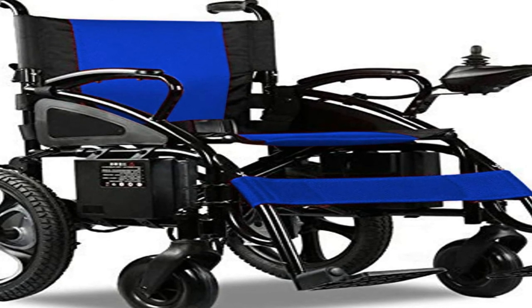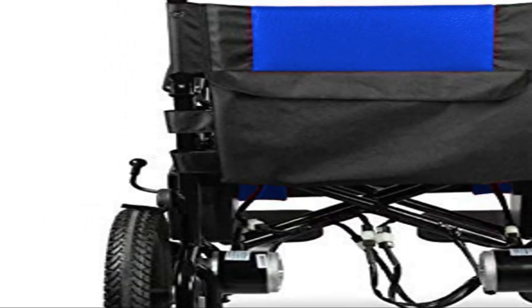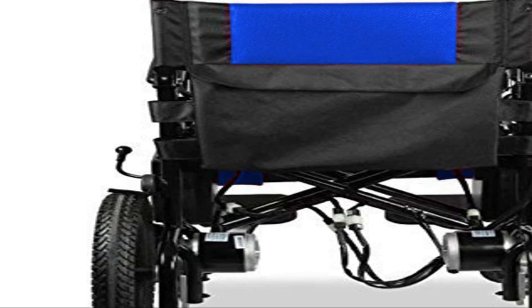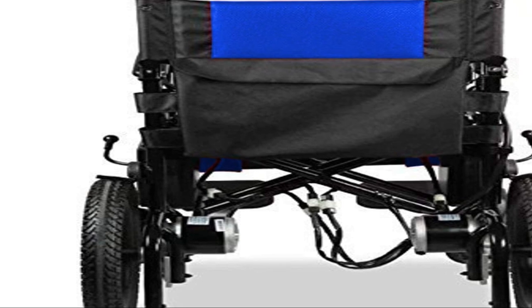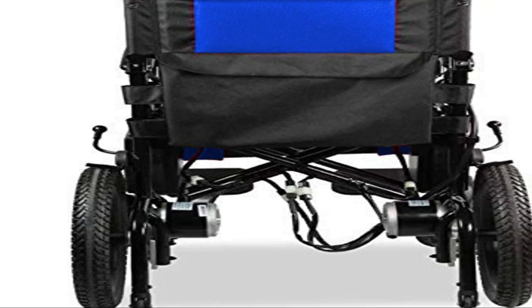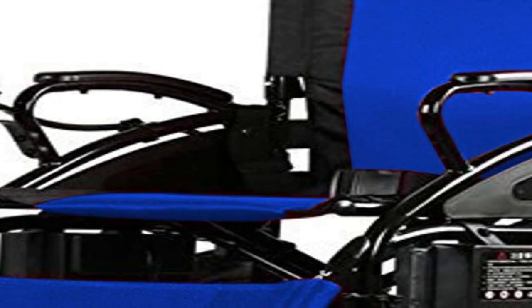The all-terrain tires make it suitable for different types of roads, which is a great feature for outdoor use. The 360-degree waterproof joystick provides easy control, with power indicator light, power on/off, horn, speed indication, and speed up and down buttons. The powerful brushless motors and bigger rear tires provide a smooth and comfortable ride.